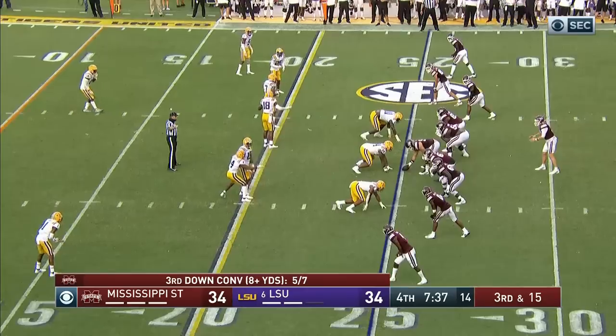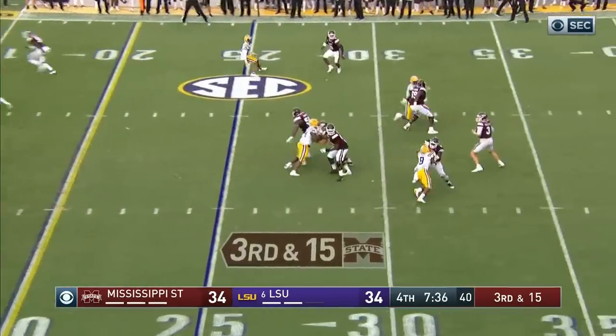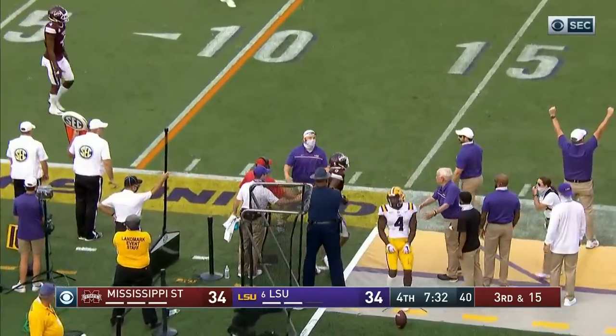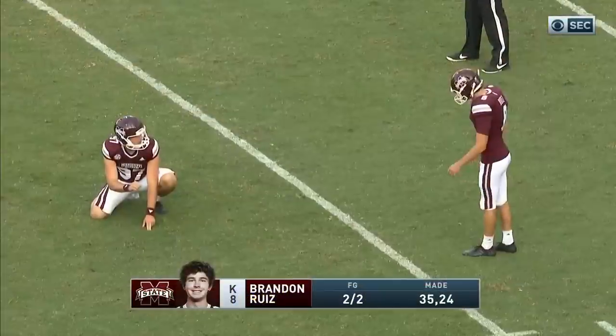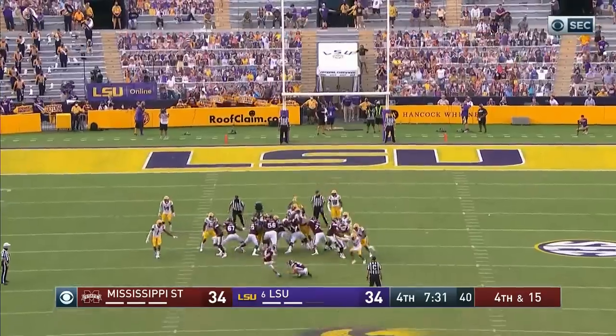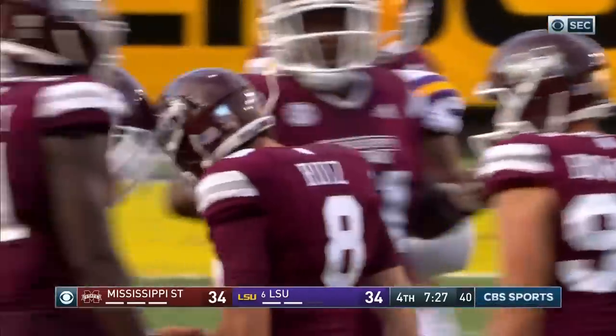This is when Bo Pelini's defense needs a big stop. Just a 3-man rush. Costello throws incomplete, too high. Intended for Jonte Payton. Southeastern Conference, Brandon Ruiz from 43. Kick on the way. He says, I am up to the task, my friend. Perfect.